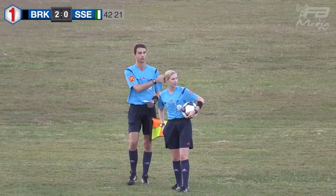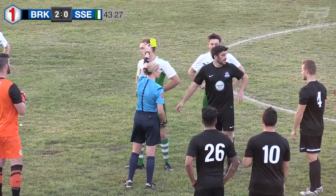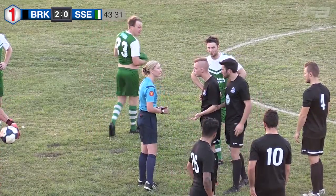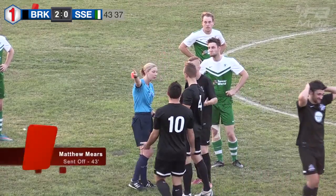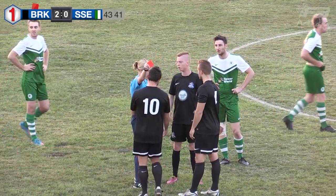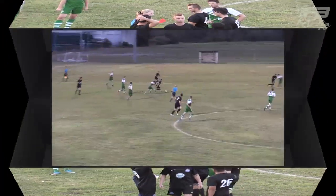And Lara Smith has consulted both her assistants, getting a bit of a hand here as to the series of events. Yellow card dished out to Bretag. Now Matthew Mears. Oh, and Lara Smith's going to a back pocket. And Mears has been sent off. So Brisbane Knights have the 2-goal advantage, but they'll be playing with 10 men for the remainder of this match.